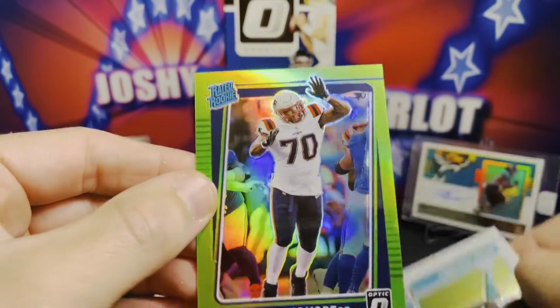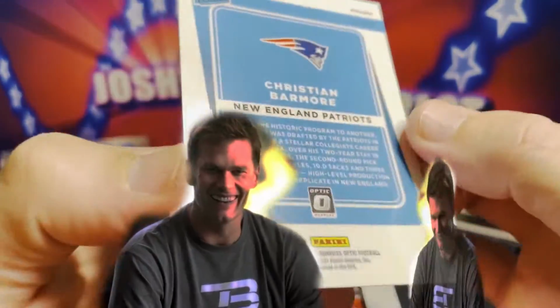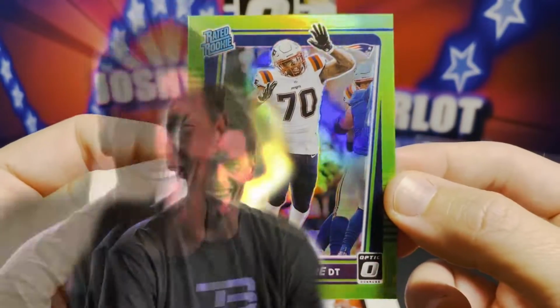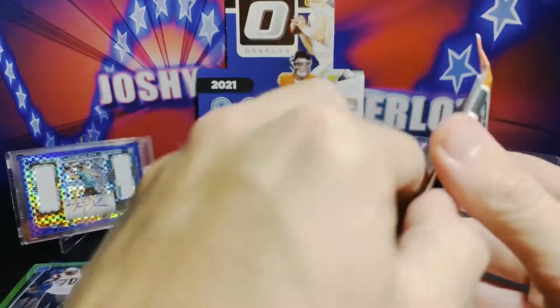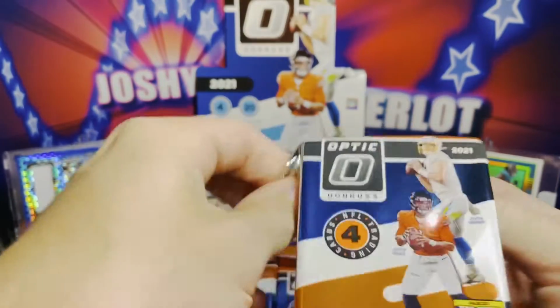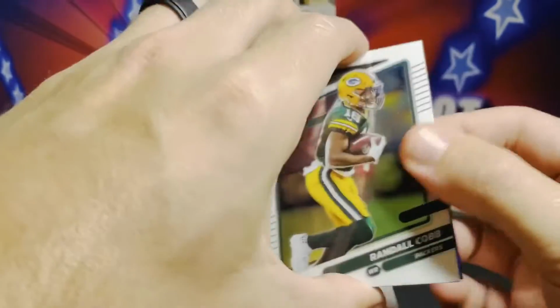Ooh. Oh, dude. Oh, my goodness. I saw that Pats on that green. This is short printed, isn't it? 35. I got a little excited. Give the nicest high five in the world. All right, so two color rated rookies. I mean, you are turning. Let's keep that up, huh? Let's not have any vets. How about that? Let's do that, no vets.